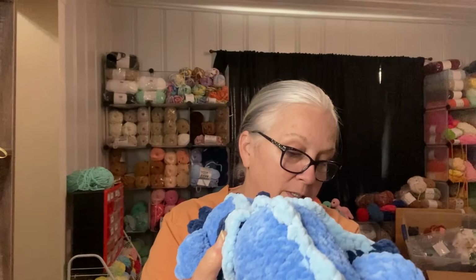And again, blue was not my color of choice. It was just what happened to be available. And so far, I am enjoying working with the plush yarn. Now, it does still shed some, but nothing like Sweet Snuggles Light Shed or the Home Slim. Nothing like that. And it does frog a little better than the Sweet Snuggles and the Home Slim.